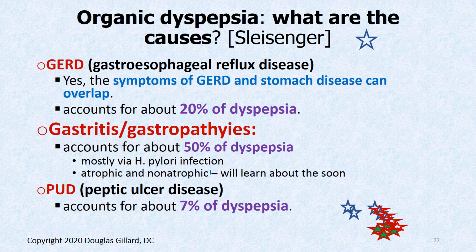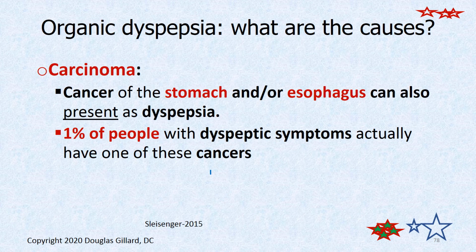The dreaded gastropathies account for 50% of the dyspepsia pie. From non-atrophic gastritis like an HP infection to the atrophic gastritis like an autoimmune attack against parietal cells. We'll look at those. Peptic ulcer disease, about 7% of the pie. Carcinoma, 1% of the pie. That's a bad one, but it is a piece of the pie.